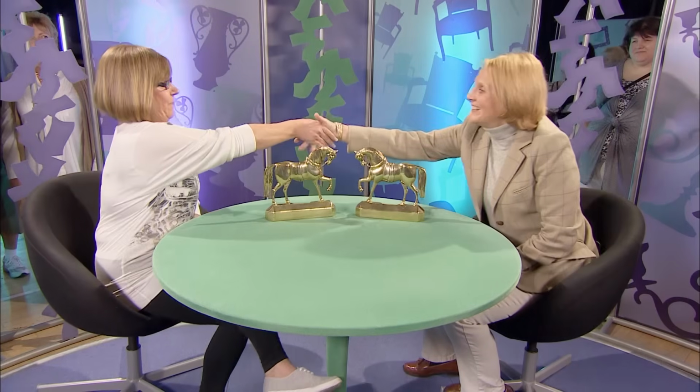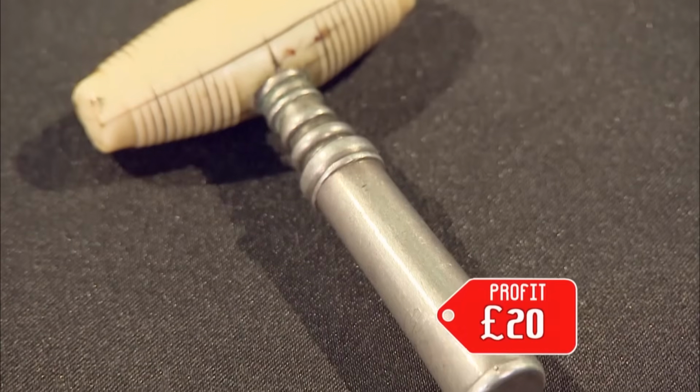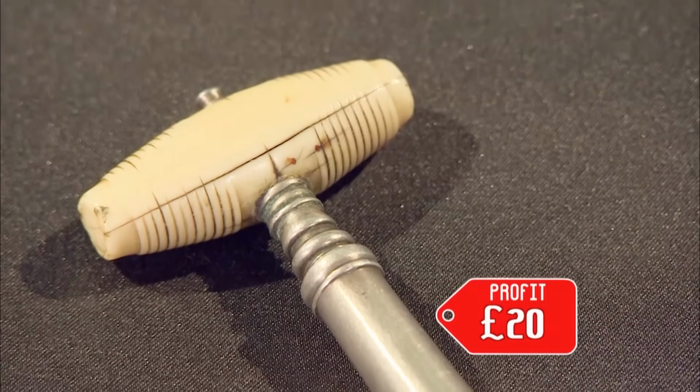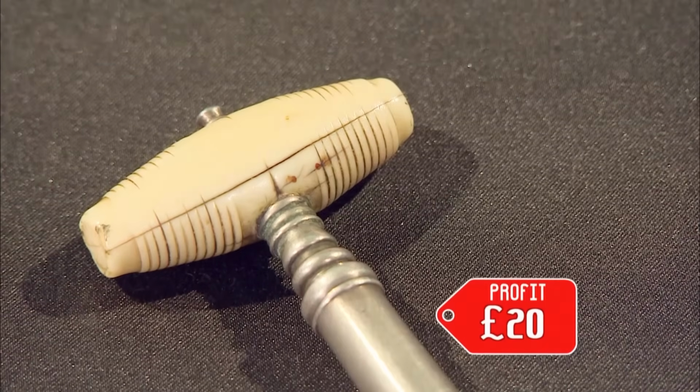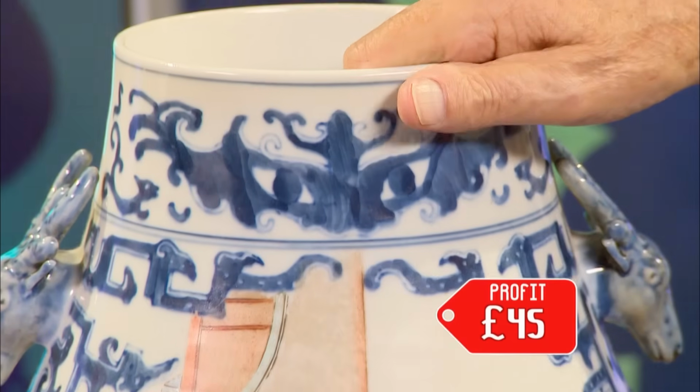Let's start with Janice. After finding a private buyer for the fire dogs, she managed to sell them for a very respectable £100. He's a lovely pair of horses. I hope you'll be very happy with him. So do I. Thank you. David Ford forked out for 2 items today. The perfume corkscrew was sold on to a collector with a price tag of £90. After sending the Chinese vase away for restoration, David sold it to a private client for £175.